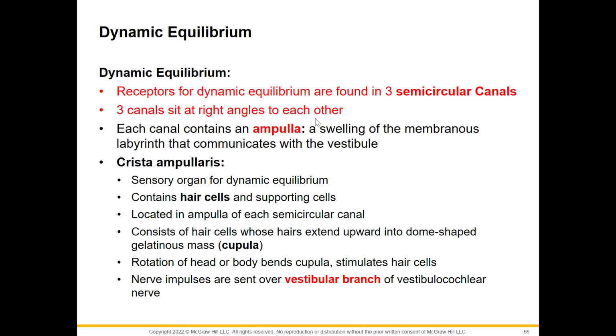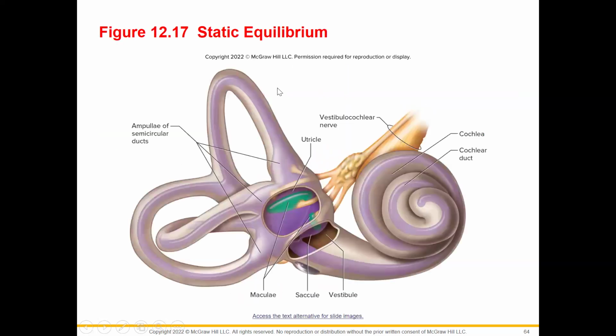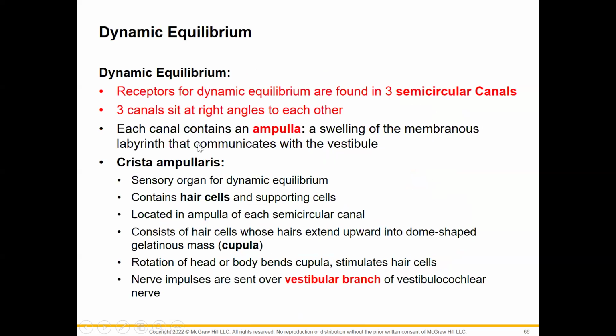Dynamic equilibrium. The receptors for dynamic equilibrium are found in the three semicircular canals. These three canals sit at right angles of each other. So if I go back to the image here, these are all at right angles of each other. Even though these two are in the same plane, one is facing one way and one is facing the other. And this is sitting in a different plane from that one. You have the ampulla. Each canal contains an ampulla. The ampulla is a swelling of the membranous labyrinth that communicates with the vestibule.